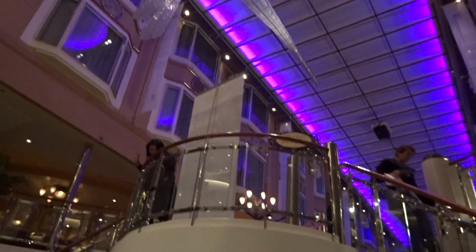Alright, we can go down. Look at this. Looks beautiful. Alright, let's go up again then, and continue our tour of the main deck on board.